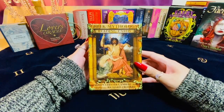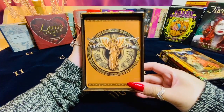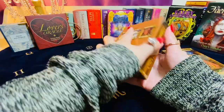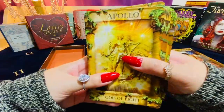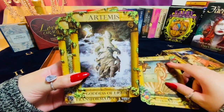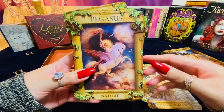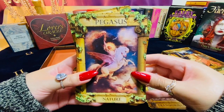This deck has 50 cards. The backs are like that. It's a very elegant color. And then you have Apollo, god of light, Aphrodite, goddess of attraction. There's Artemis, Persephone, and then there are other creatures as well, like Pegasus.